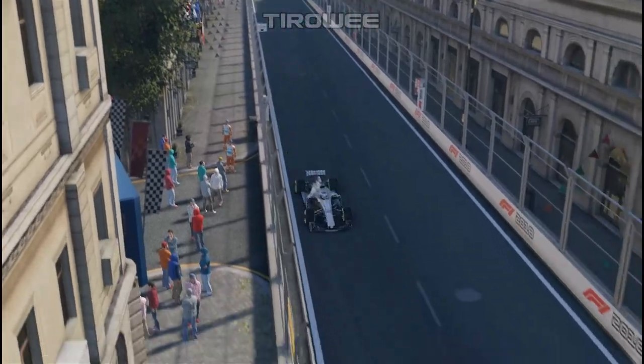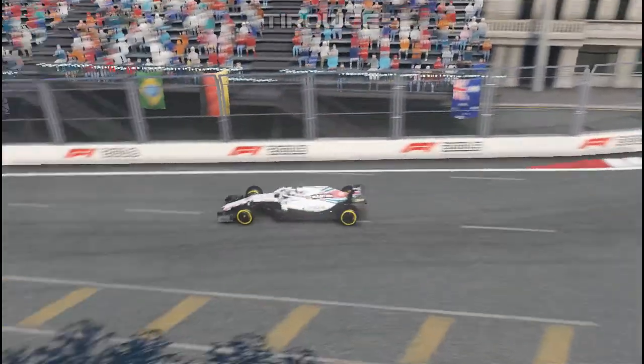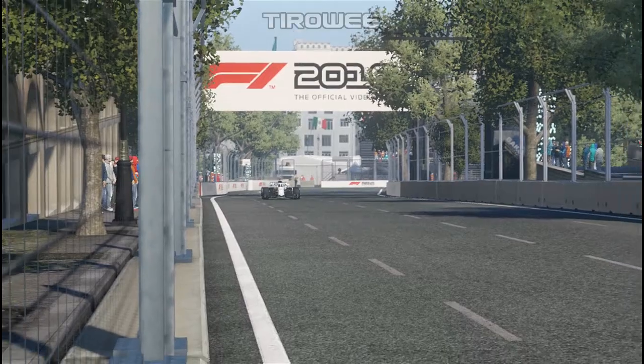Williams come to this race with an updated Martini livery, finally showing the red stripe and the Martini logo across the back of the car. However, there are no performance upgrades to speak of for the British outfit coming into this race meeting.